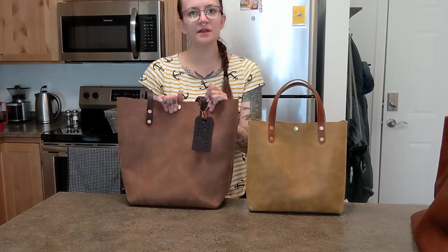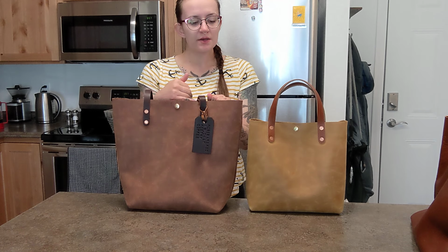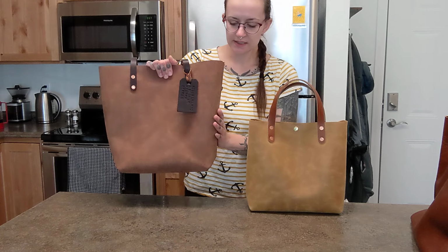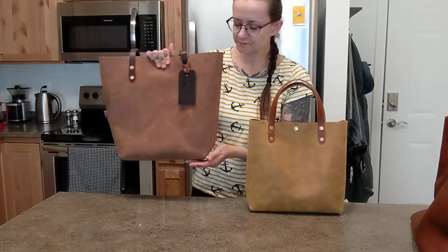When I took this one, I went shopping at my boyfriend's work, and I got some clothes, and I was able to throw them in here. Didn't need to get a bag, and it was really nice. And then we went out to dinner. This bag just did really, really well.